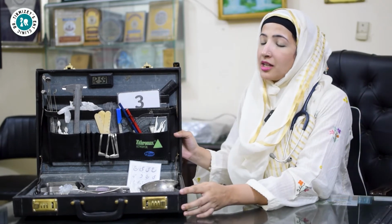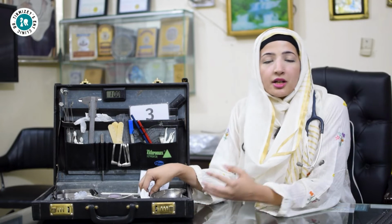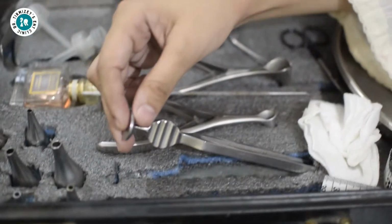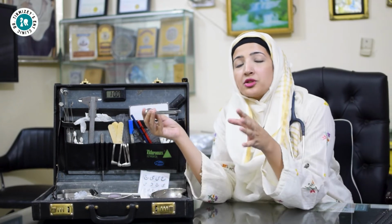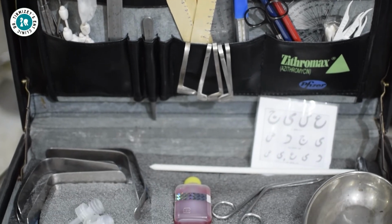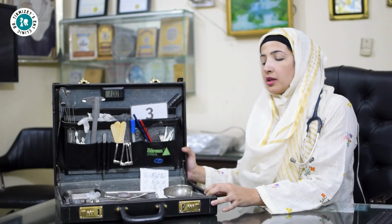So let's talk about the bag. First of all, I had a briefcase with me, and as you can see inside, I bought this sheet from the carpenters, or you can get it from a carpet shop. Now why was it necessary? I cut out the shape of each instrument, so there is this indentation, so the instruments will not move when I close the bag. As you can see, all of these instruments are present within an indentation and they have their typical places where they are put. So we will start with the ear instruments and nose and throat instruments.